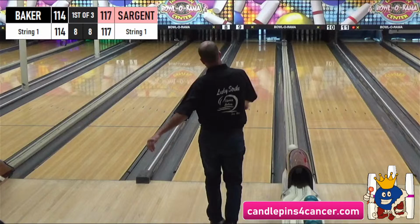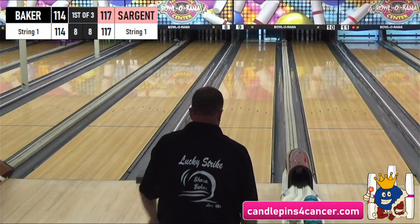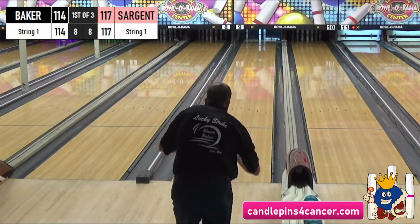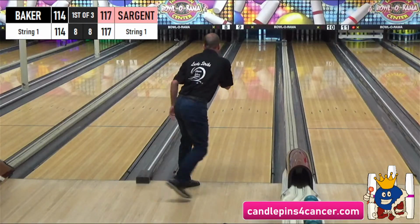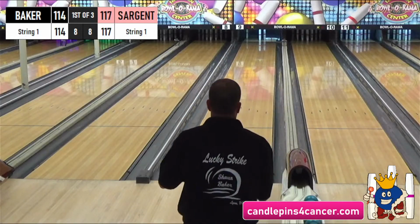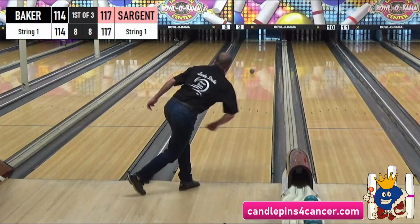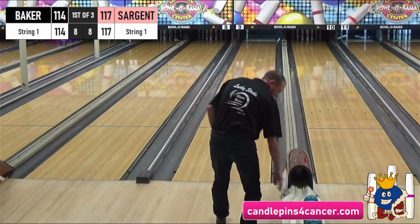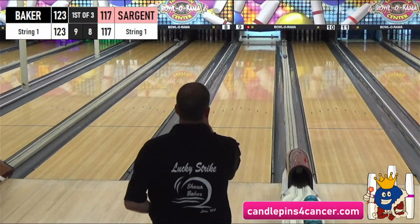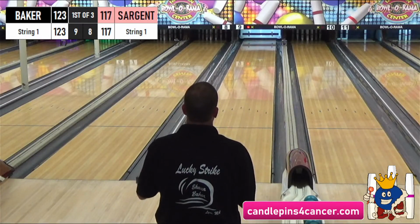Shawn Baker goes left, has a break. The 1, 3, and the 7. Had this earlier, almost made it. The angle's consistent. You gotta get between the 1 and the 3 though. Try to go outside the head pin, missed it. There is an argument for trying to get the ball to go across. And he gets a 9. 123 through 9. Shawn's high 10, 1508, high 20, 2708.